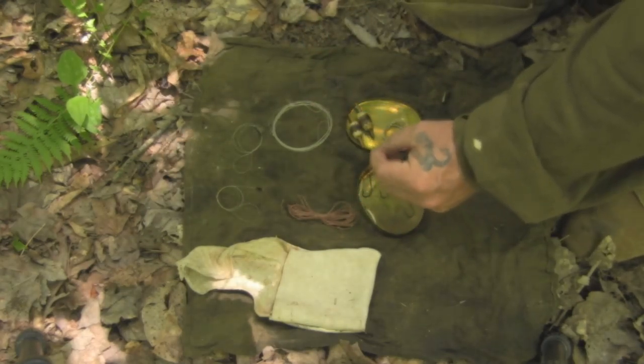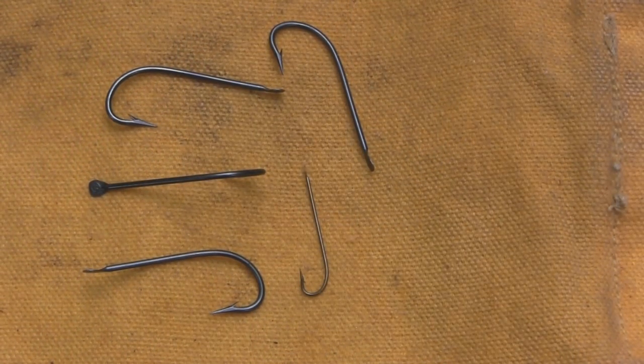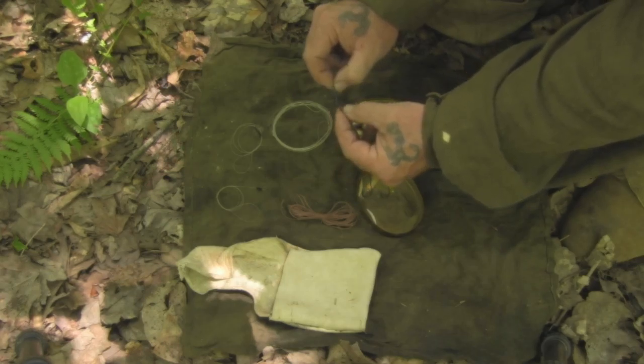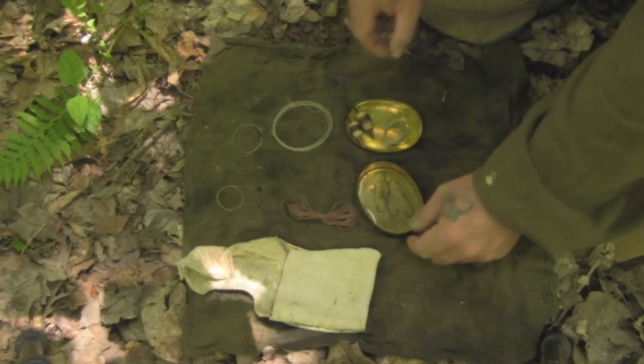18th century iron hooks that were forged were made in spade hook fashion. They did not have eyes on them. They had a spade pounded on the end so that line could be barrel knotted below and pull up against the spade to keep it on the line. And I have several different sizes of hooks.